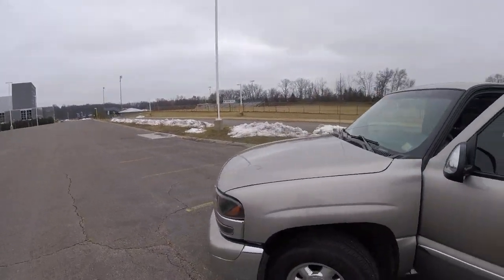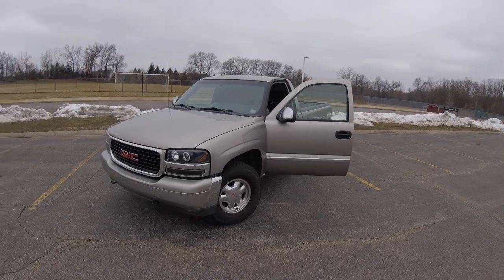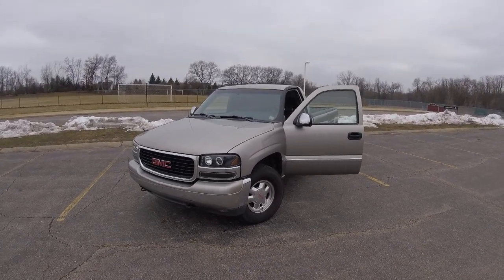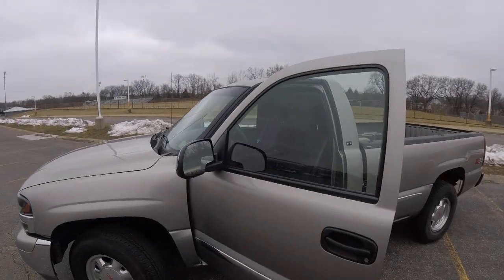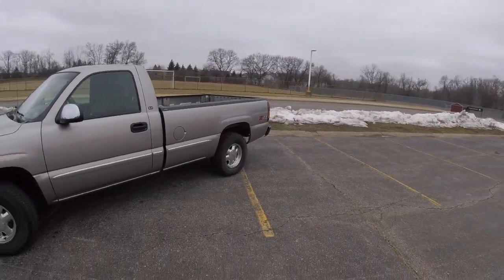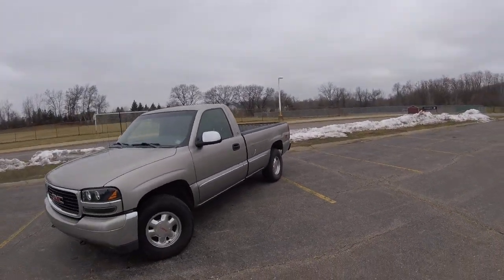But overall, the GMT 800 is arguably, in my opinion, the best truck ever made. Just because I like the way it's laid out, I like the way it functions, and obviously I think this one looks really sweet. That's a good color. The Z71 gives it a nice stance. These tires are kind of pathetic, but that can be changed easy enough. So I really like this truck.